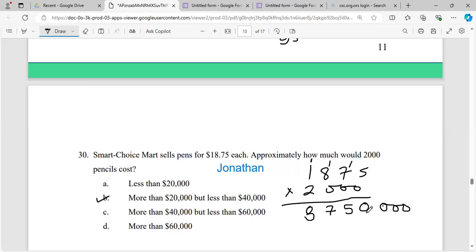Sir, is Jonathan's answer correct? Yeah, B is correct. I know why you're confused, because you see him have the 3,750 here. But remember, he said he's gonna ignore the zeros to just kind of have a feel of the number. And then you'd add back these, right? Eventually you'd add them. And then put back a 2 decimal place. So when you put back a 2 decimal place, he didn't really say it, but I know that's what he means. Because he was saying 37,500. That's how I know that he actually understands what he's doing.